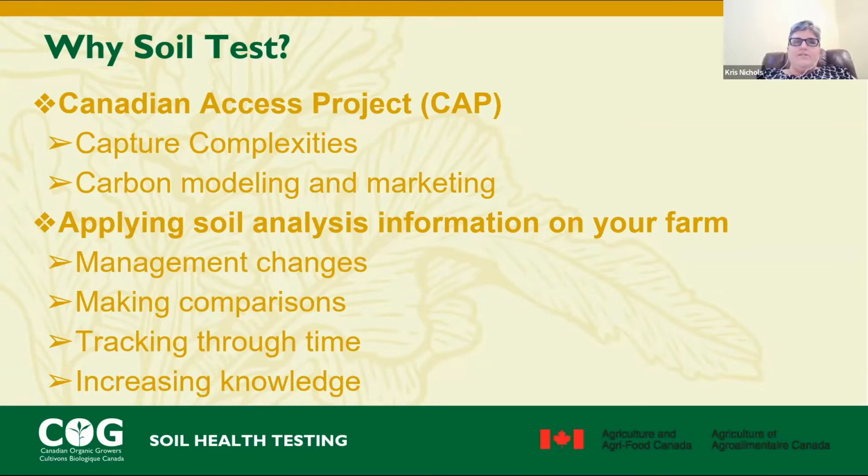And really what we're trying to do through the CAP project, as well as through these other projects, is to take some soil samples and do some analysis that is a little bit different than what you would normally be doing. Part of this is in an effort to capture the complexities that are involved in organic agriculture. In the past, a lot of soil testing has been very focused on the chemistry and what I oftentimes refer to as in-out nutrient dynamics. So you're looking at your soil test to figure out what the nutrient status is so that you could determine what chemicals to be adding.